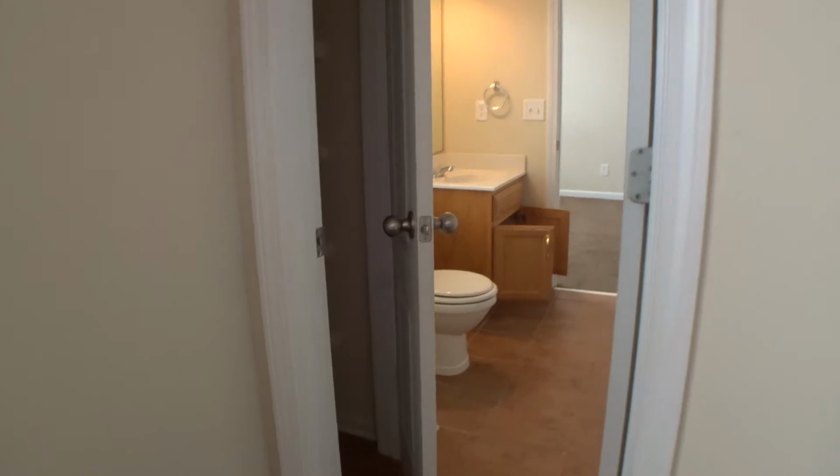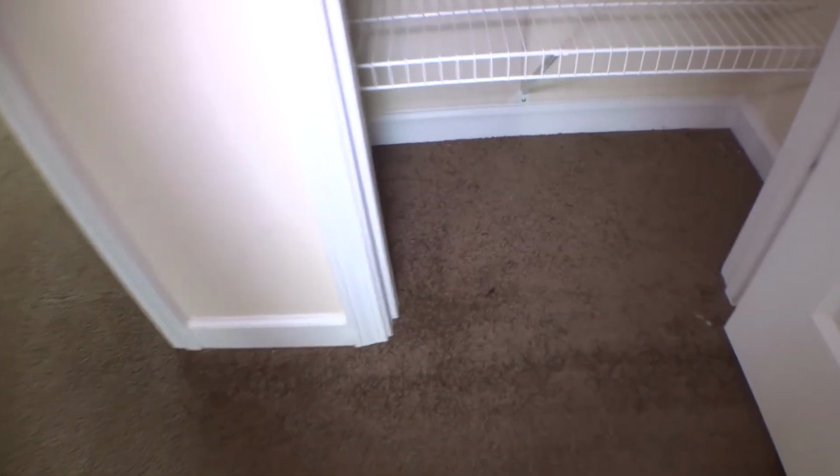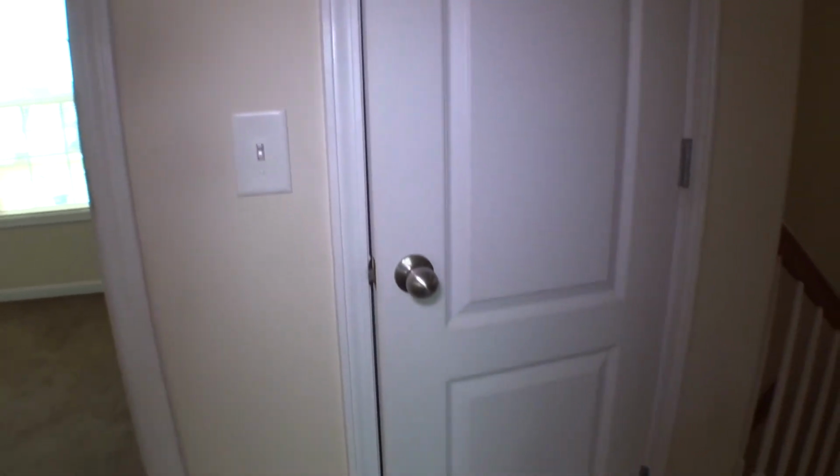And this is the shared bathroom that we inspected previously. The small closet, good. Good in and out. And bedroom number 4 closet, covered with carpet. Clean. Shelf in place. Door looks good in and out. And we are back in the hallway. Small closet right here also. Good condition. Door is looking good in and out.